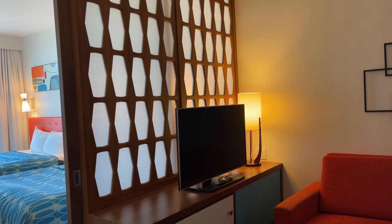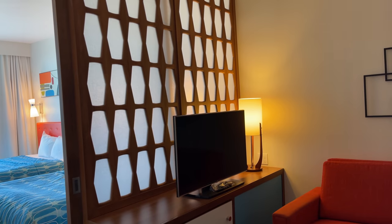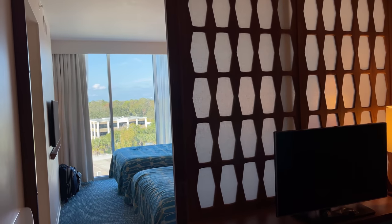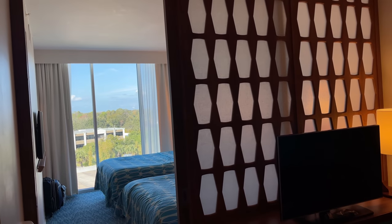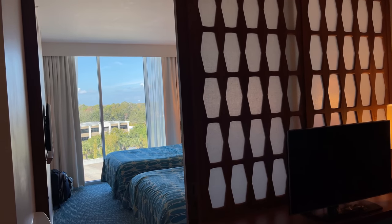Maybe, I'm sure by the time Halloween Horror Nights kicks in this year, all the hotels will be open. There's only a few select hotels that are open right now. But yeah, definitely check out Dockside and Surfside because the pricing is a little bit cheaper. And of course, it's pretty similar to this.